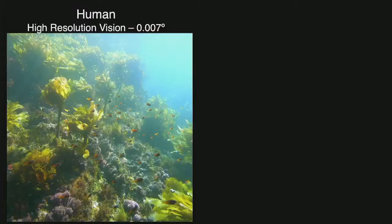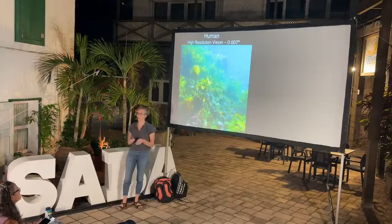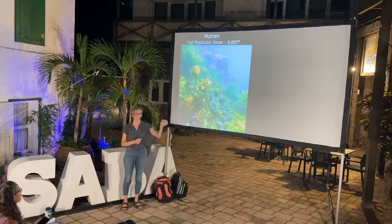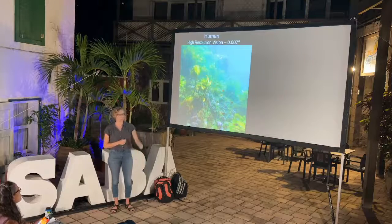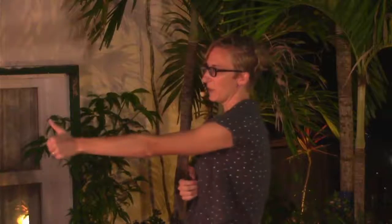All right, so when we want to think about how good is urchin vision, we can actually simulate this in the lab. So on the left here, we have a picture just taken with a camera of a reef, and this is what our vision is like. And one way we can measure the sharpness of our vision, or the visual resolution, is looking at it in degrees. Basically, how small or big of a detail can we detect? So for reference, 1 degree is, if you hold your thumb out like you're giving yourself a thumbs up, the width of your thumb is about 1 degree.